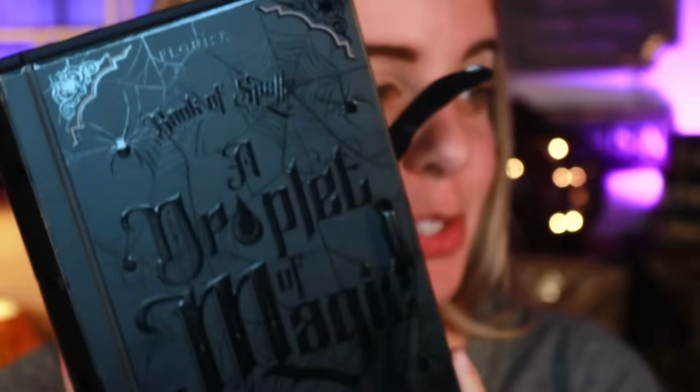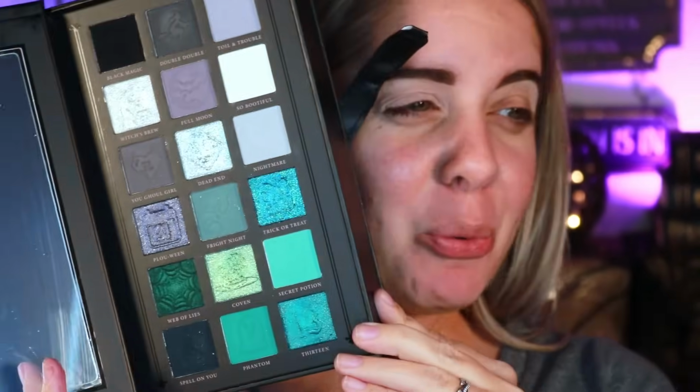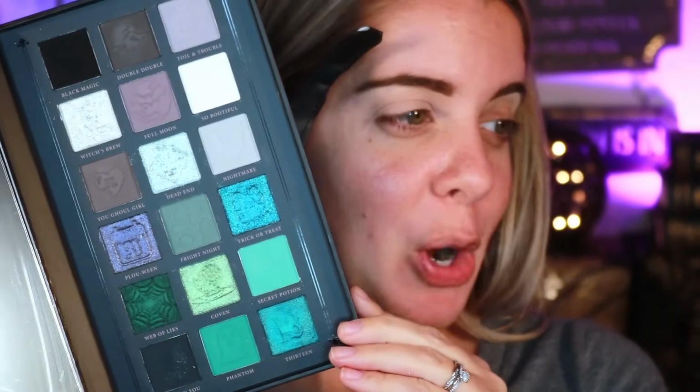Okay, guys, so we're gonna go into the Droplet of Magic palette right here, and we're gonna start off with the first side, which is gonna be this really cool tone green, I would say graveyard style palette. That's how I'm classifying it. Like graveyard, maybe mad scientist, ghoulish, ghostly. That's the type of vibe I'm getting with this palette. So we're gonna do a halo eye look. I have not done a halo eye look in a long time.